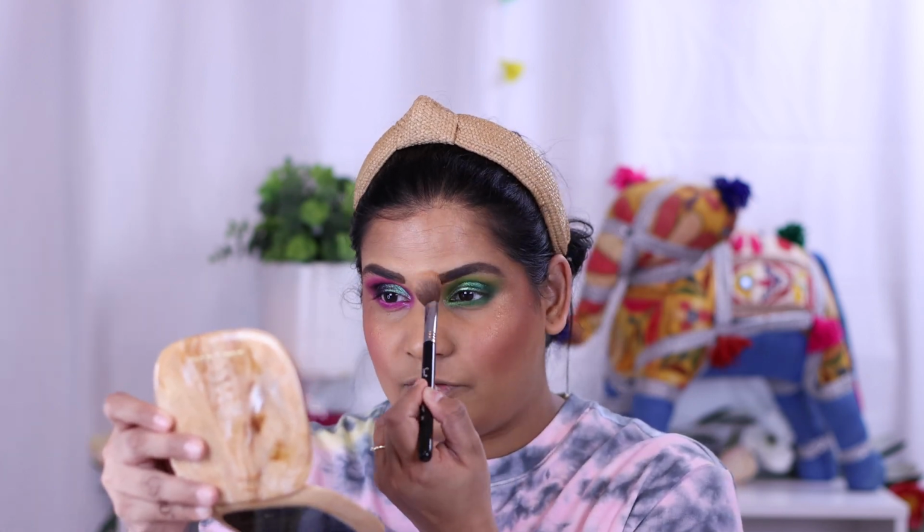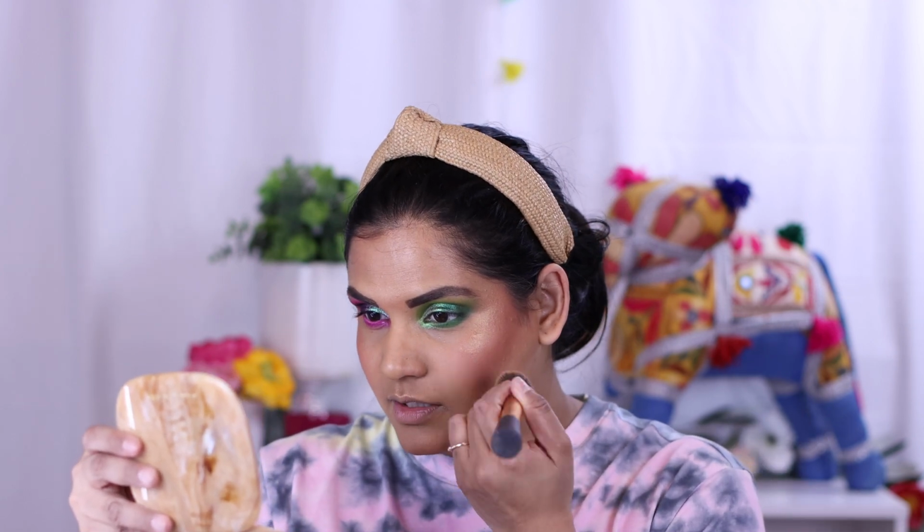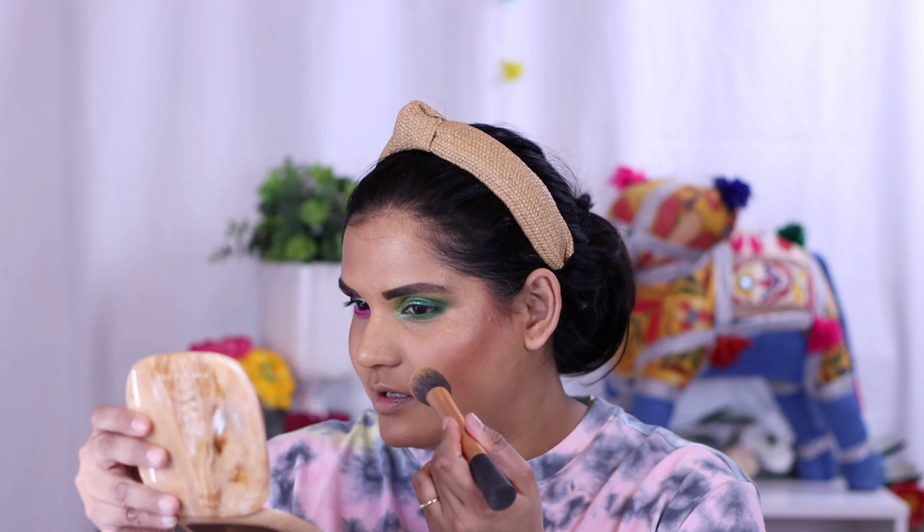I have to be careful with creams because when I bring them down too far, you see how it spreads and then it just looks like a blob. So I prefer to keep creams further back on my face. I think I got a little carried away because of the demo, so I'm just gonna take my foundation brush and tap it on a little bit because I don't want the blush to overtake my face.